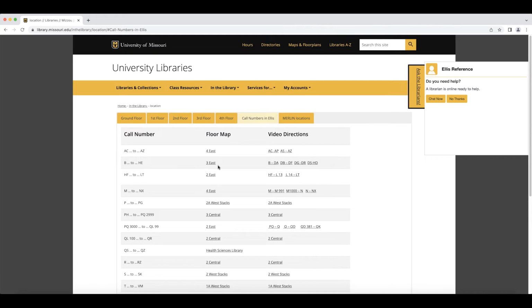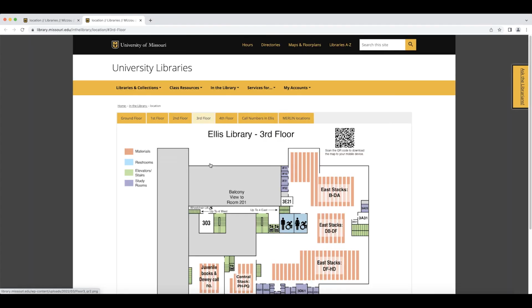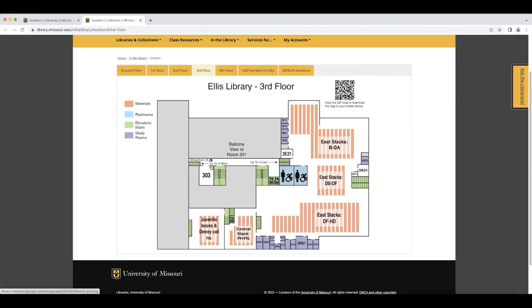It's on 3 East. You can either choose the floor map or watch a video direction. When clicking on 3 East, it will send you to the map floor where your book is located. The book in this example is located on East Stacks. To get to the East 3rd floor, take the East stairs or take the elevator to the appropriate floor.